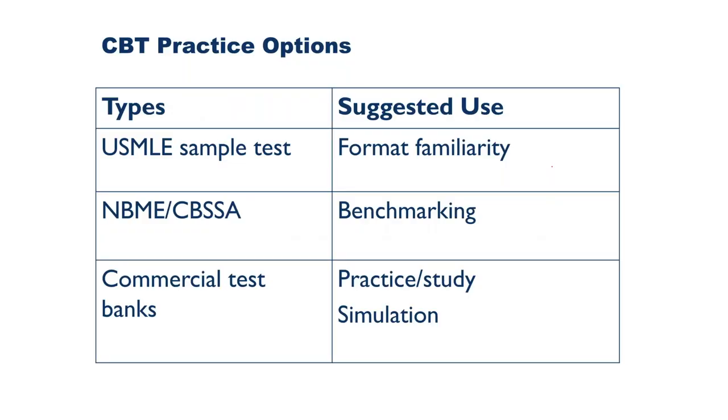All right, so if you want to do that, what are your options? Obviously there's the USMLE itself. The USMLE provides a sample test, 120 items. It's helpful for format familiarity. Then there's the NBME CBSSA, the Comprehensive Basic Science Self-Assessment. You can go to nbme.org to get to those. There are about 6 to 7 forms, as Sean mentioned, that are out there. They're about $40 to $60 apiece, and you can have access to them for a couple of months.